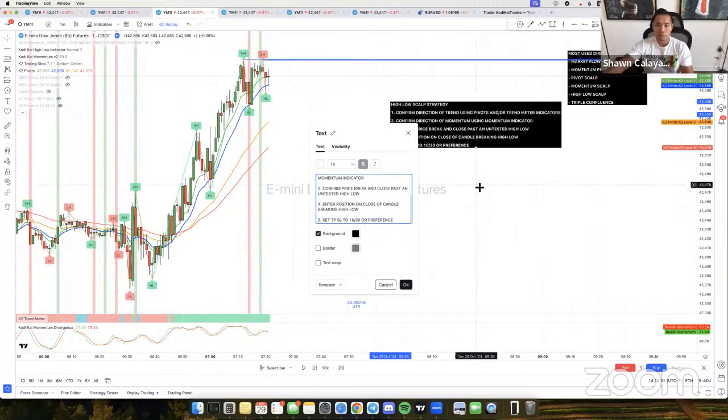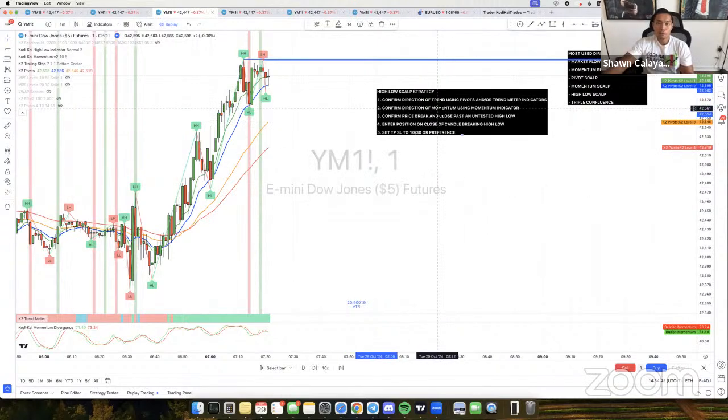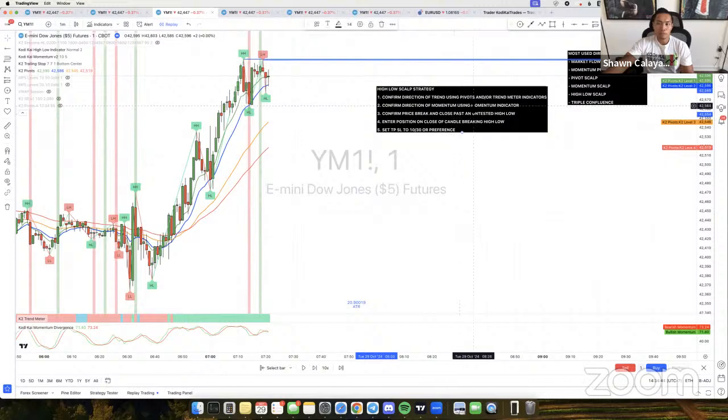So there we go. First, confirm the direction of the trend using the pivots and or the trend meter. Right here, price is bullish. Second, confirm the direction of momentum using the momentum indicator. Right here, we have a buy signal. You just want to make sure that you have momentum and you have a trend. So we have a bullish trend, we have bullish momentum.